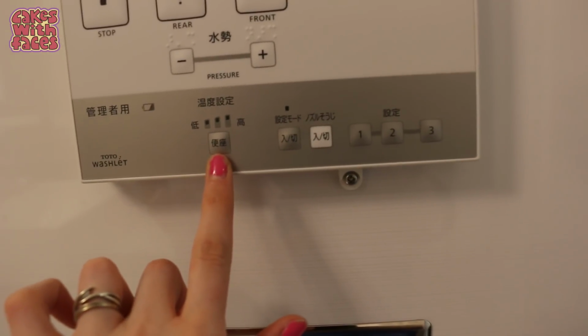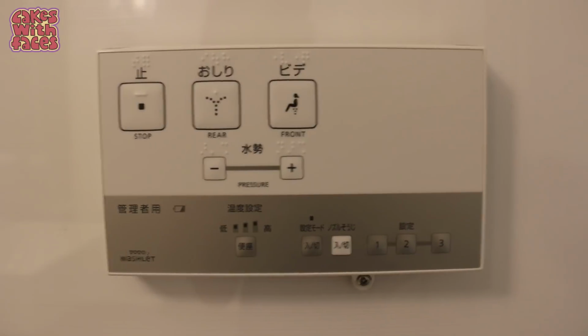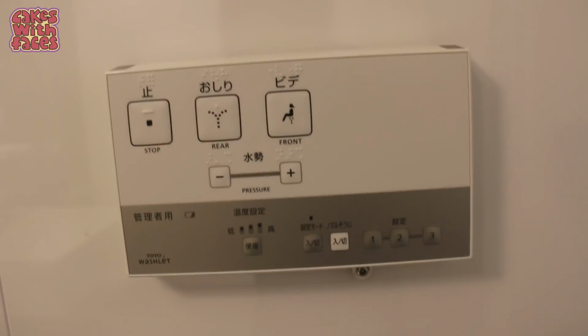What do you think that one does? I've always been too scared to play with these. Maybe I should give them a go. When else are you going to get the chance?